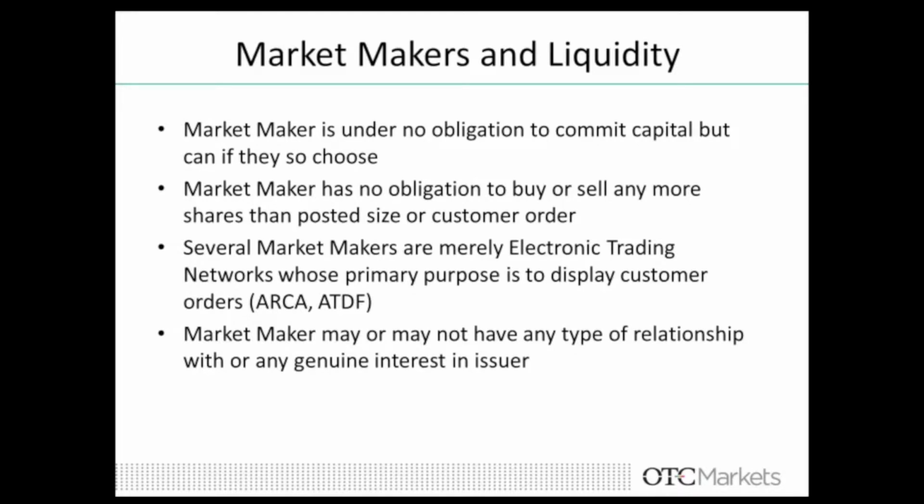And then some market makers trade almost every stock under the sun, so they really can't have any more special interest in your bank than a salt and pepper company. So you get a bunch of market makers showing up on your stock, but you really don't have that many. All right, next slide, Mary.